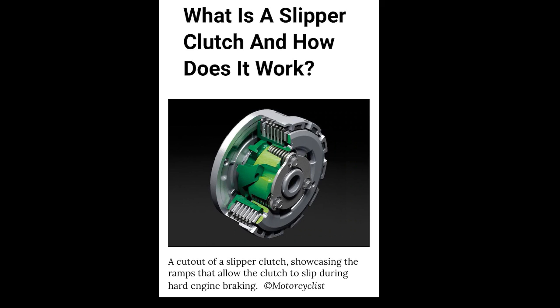A recent evolution is the slip and grip clutch. In addition to ramps that push the inner hub out during instances of high engine braking, there are also ramps that force the hub in during acceleration. This puts additional pressure on the clutch plates to help prevent slippage. Since the grip ramps squeeze the clutch pack during acceleration, lighter or fewer clutch springs can be used, resulting in a nice, easy pull at the lever.